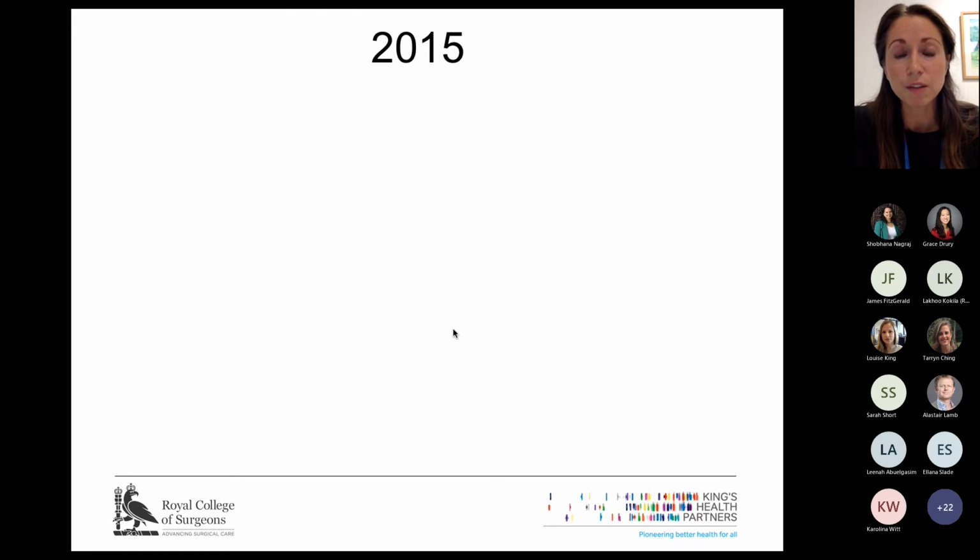So 2015 was really the year that revolutionized global health to really think about global surgery and the global burden of surgical disease. Up until this point, a lot of global health was focused on infectious disease, particularly HIV, TB, malaria. And it's since been discovered that the number of deaths from those three infectious diseases combined is less than the number of deaths from surgical disease across the globe each year.